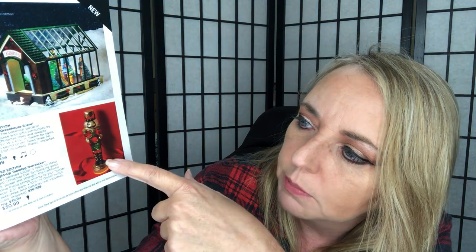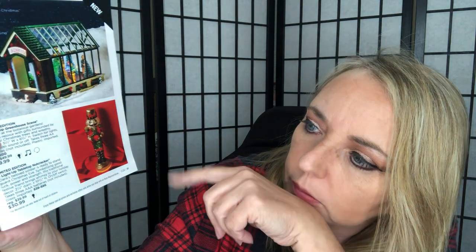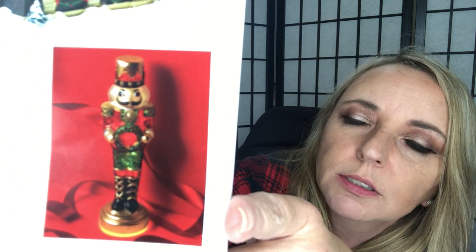And then we have the Nutcracker. It's a light-up tabletop Nutcracker. He is very festive right there. I guess I should show him closer to you guys. And he also looks better than what he does in the brochure, I think, in person.